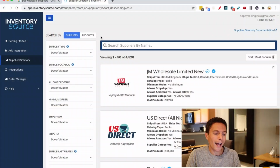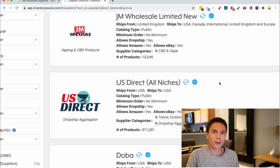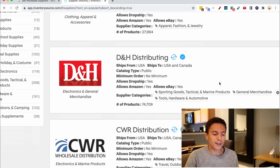But the great thing is that you can sign up for Inventory Source for free, and just look at the list of suppliers that they have, and it's no cost to do that. And a lot of these suppliers will be bad, but a lot of them will be really good. And we know they're going to be good because they're integrated with Inventory Source for a reason. Someone requested for them to be integrated, and someone requested that because it is a supplier that they successfully use. So you can just go through all these and find a supplier that meets the criteria.